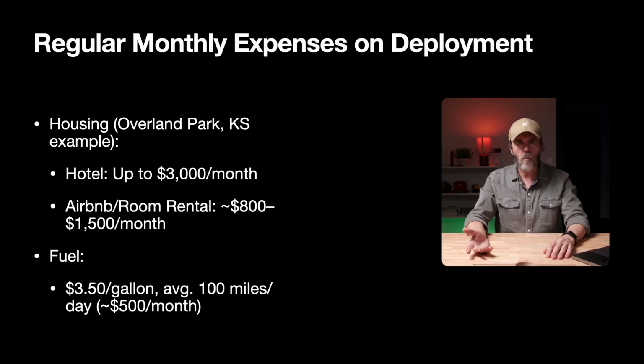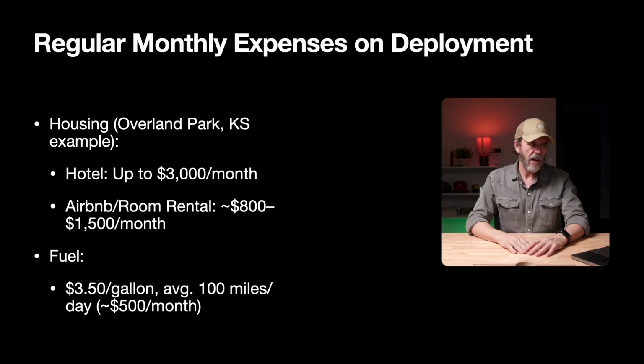Fuel is the other kind of wild card. It's the other sort of thing that you spend a lot of money on. You're going to be filling up every couple of days. Every 2 to 3 days, you're going to be refilling your vehicle right back up again. Fuel price is hard to nail down. It just depends on a lot of factors, but we'll just say between $3 and $4, $3.50 a gallon.